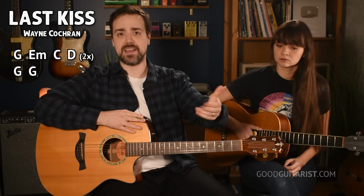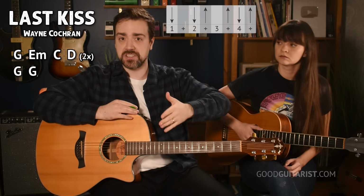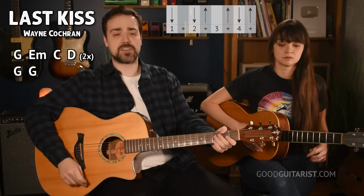And really quick, in case I haven't explained this yet, a measure equals one strumming pattern. So two measures of G means we do the strumming pattern two times. And I'm going to freely say the word measure from here on out. Let's give it a shot.